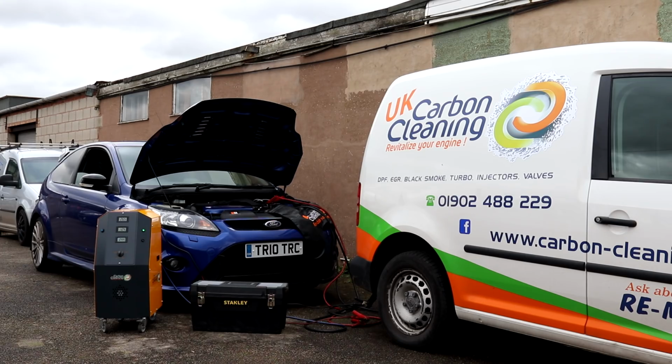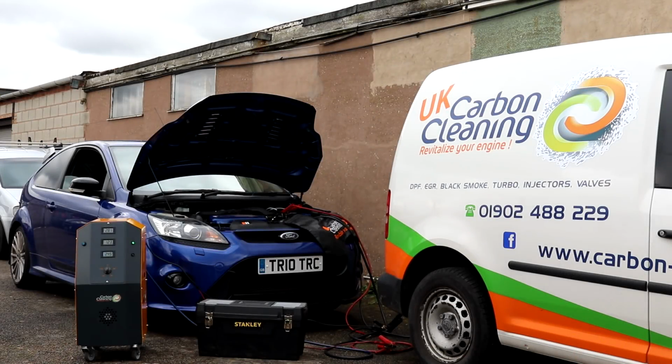I am happy that I've had both vehicles done, as it was all a part of my plan when getting the Focus, which was to get it running at its absolute best, and I couldn't let the Caddy go without being treated. If you are interested in having your vehicle carbon cleaned, then I would highly recommend Carbon Cleaning UK.